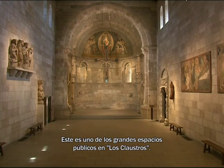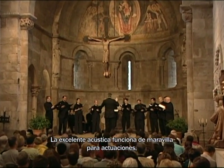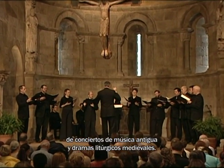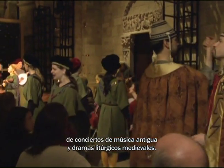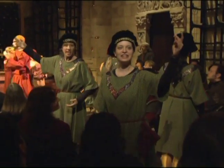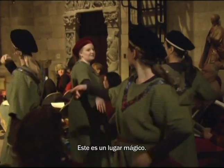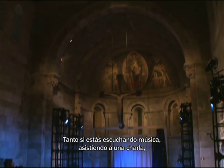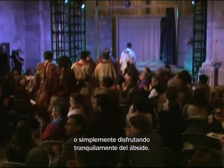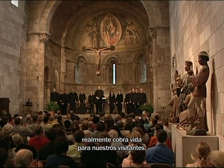This is one of the great public spaces in the Cloisters. The superb acoustics work wonderfully for performances, and it's the perfect venue for the Cloisters' celebrated concert series of early music and medieval liturgical dramas. This is a magical setting. Whether you're listening to music, or attending a gallery talk, or just quietly enjoying the apse, I feel these are moments when the Middle Ages really comes to life for our visitors.